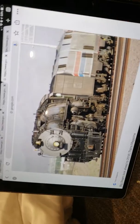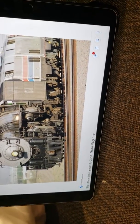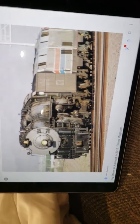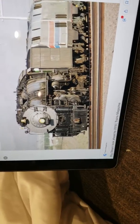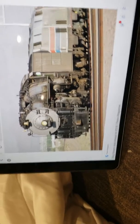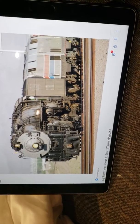Number 4, the Atchison, Topeka, and Santa Fe 3751, is a 4-8-4 Northern type built by the Baldwin Locomotive Works in 1938. It pulled both passenger and freight trains until 1951, when it was retired.